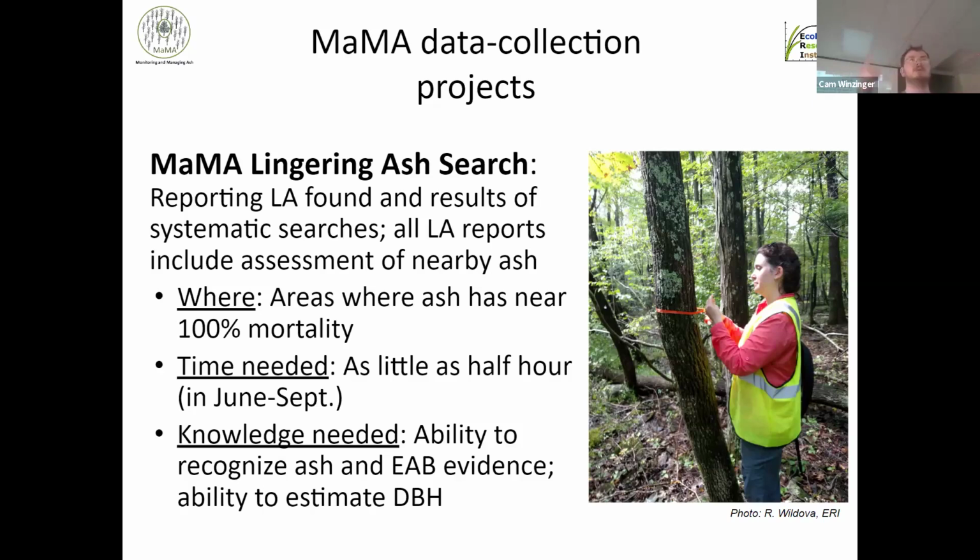This is super visual. This is probably the easiest one to do because you're looking for the ash trees that aren't dead. And again, June through September, a healthy tree needs to have a full crown. If 95% mortality has been reached and the crown is not fully healthy, that could just be a straggler where maybe the infestation started a little bit later. And then again, same thing, you need to be able to recognize an ash, signs of EAB, and the ability to measure or estimate DBH.